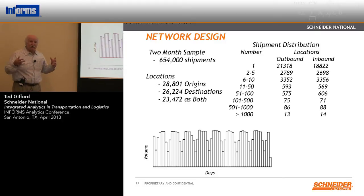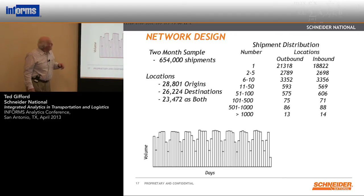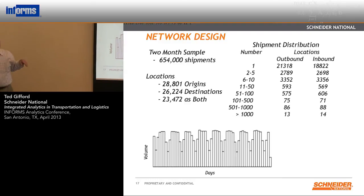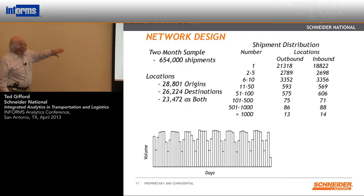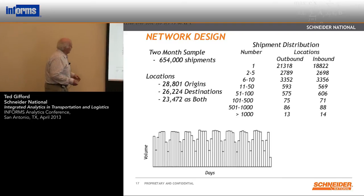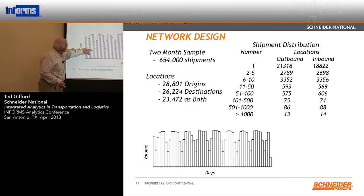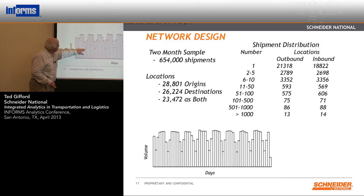So the idea is, well, how do we get our heads around these big numbers? This is just the volume by day. You can see it drop on the weekend. I thought, I got a little space at the bottom of the slide, I should put a graph on it. Actually, it looks nice from a balance standpoint, but it doesn't really tell you much other than freight's fairly consistent day by day. It certainly drops way down on Sundays.